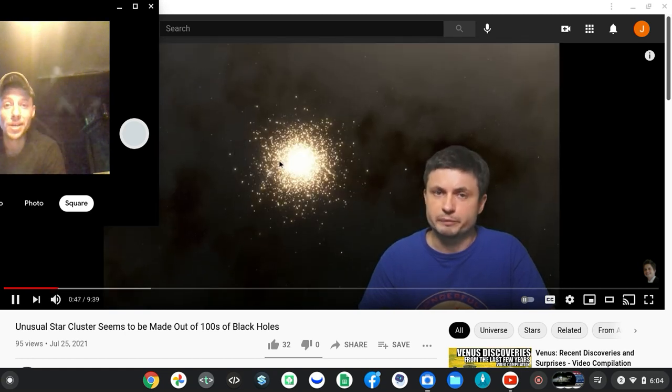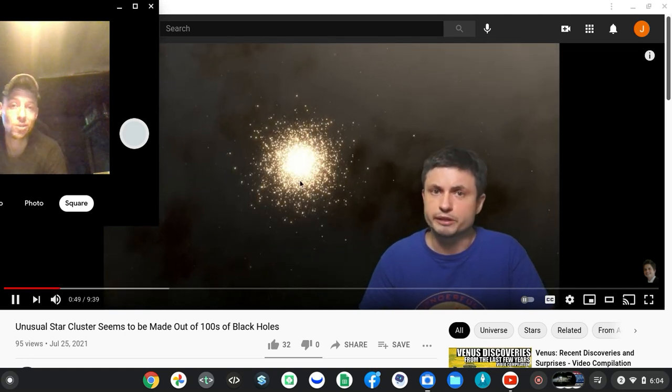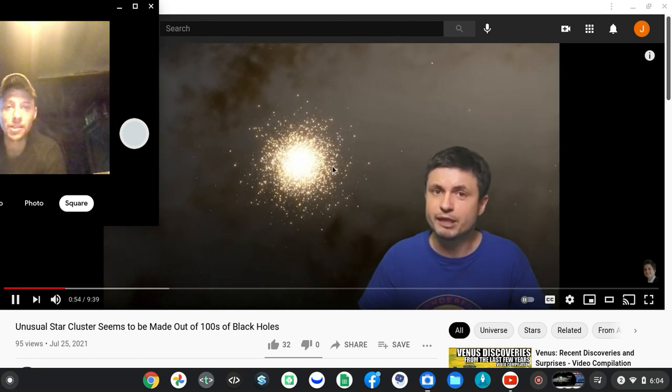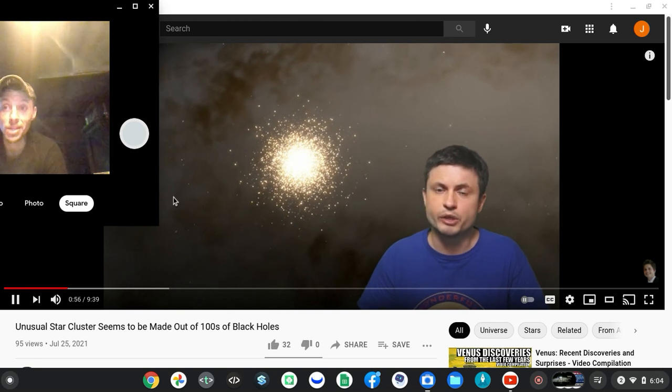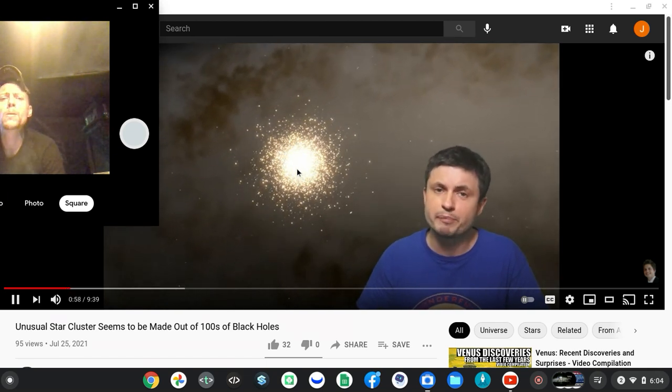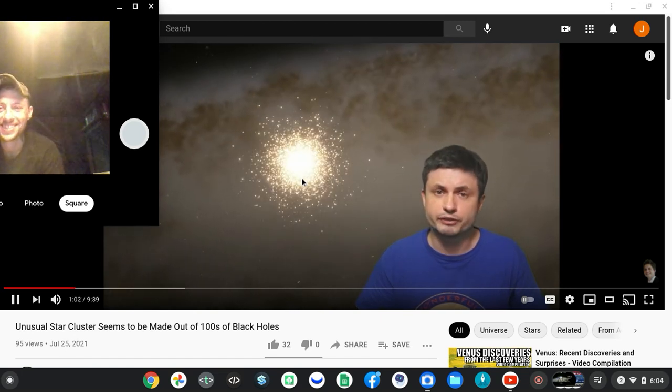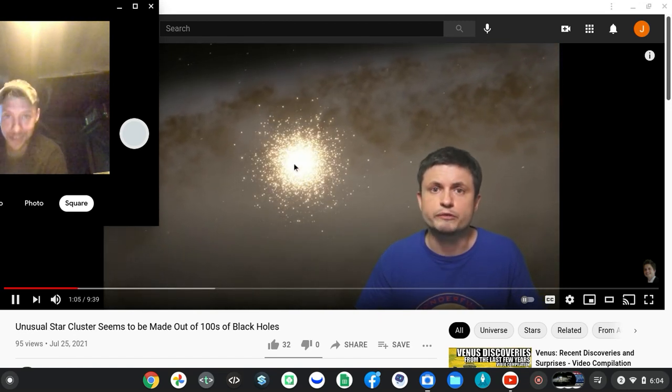We can usually use these globular clusters to measure the age of different galaxies, while at the same time discovering some of the details of various galactic collisions that happened to the Milky Way and to some of the nearby galaxies as well. But generally speaking, star clusters and globular clusters sort of look like this.